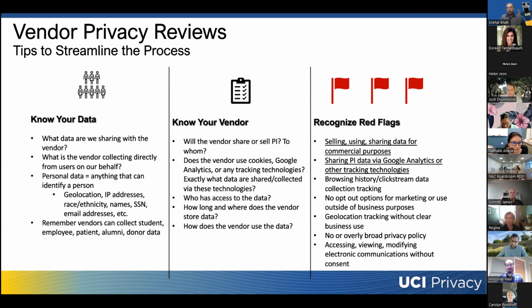Also, one thing with the vendor we get hung up on more and more right now is the use of cookies, Google Analytics, use of clickstream tracking, all those trackers.